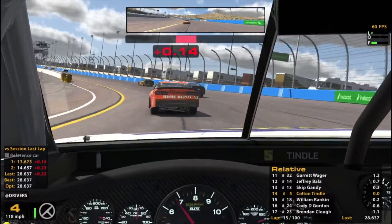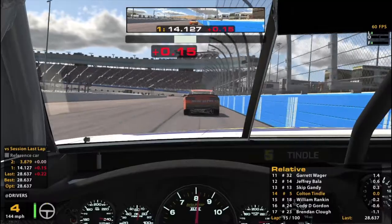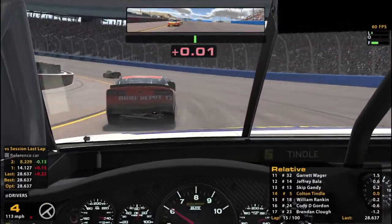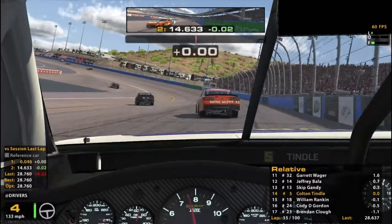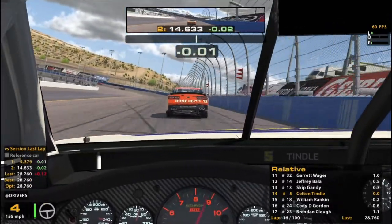I just feel like I'm not very good at this track, to be honest with you. Not in this car, at least. Go ahead, man, you got it. It's not feeling right. I don't have it figured out. Lap time was 28.10.